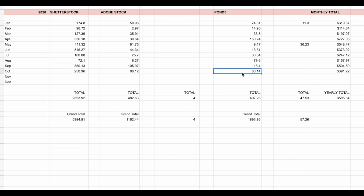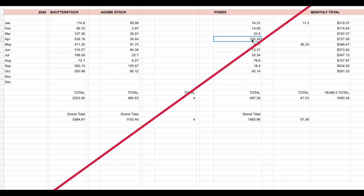Adobe Stock and Pond5 are the most inconsistent for me. Adobe Stock, I feel like this was a middle of the road but pretty good month on Adobe Stock, and then Pond5 again, this was better than average for me at $60, but certainly not the highest month that I've ever had.